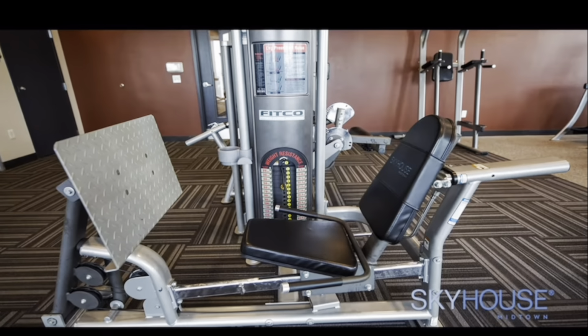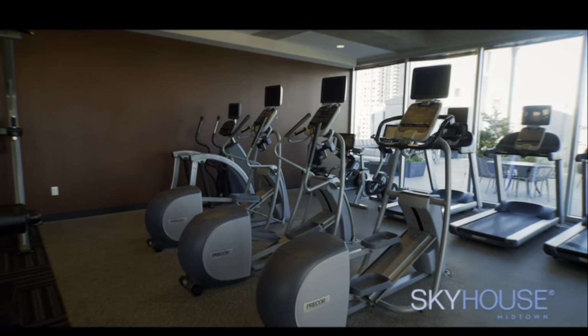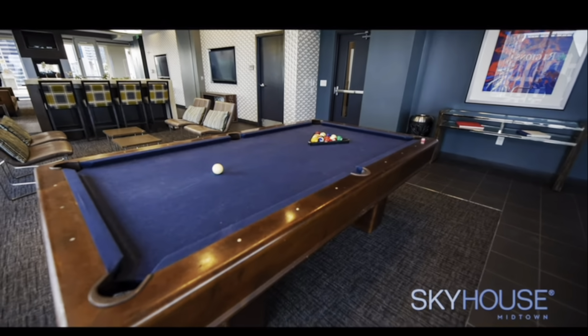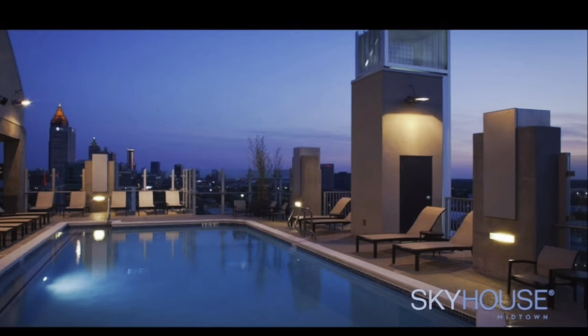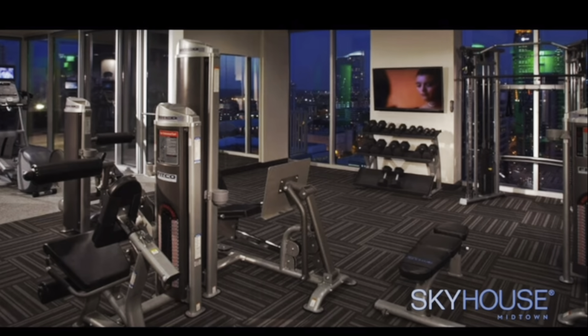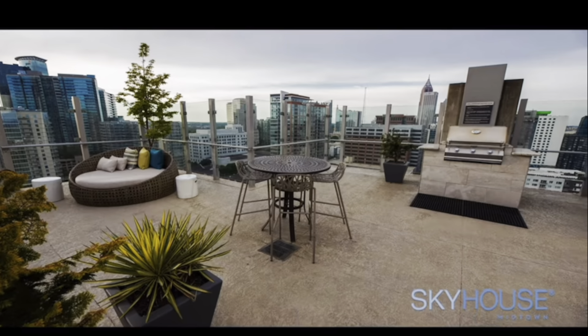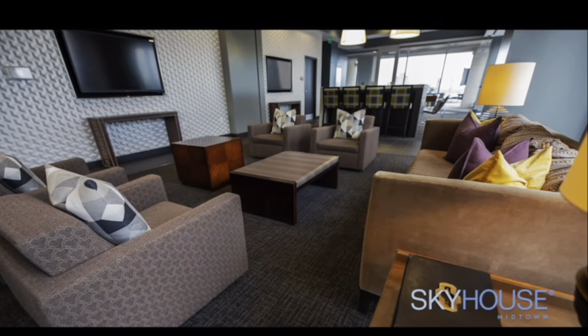Of course, the gym, we did come up here, not as much as we should have, but it did have a good sized gym, good amount of equipment. And then this was the clubhouse. I believe it's been remodeled since then. The furniture and everything has been updated, but there is a pool table, lots of places to sit, grills, just an overall great vibe and experience.